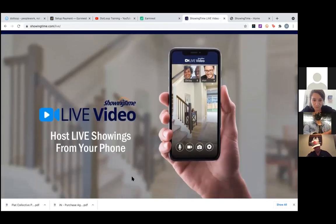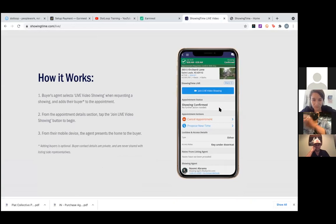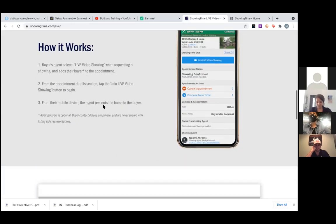Obviously, if you want to do a virtual showing for clients, you can do whatever kind of video streaming you want, if that's FaceTime, whatever, but they actually have this live video function built right into their app. So when you're scheduling an appointment, you can say that you want it to be a live video showing. And then you can present that video of the showing straight from the app. So something good to think about.